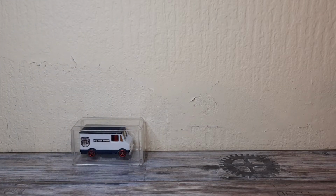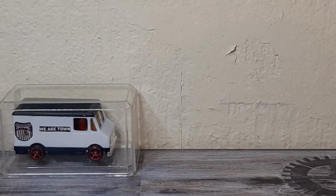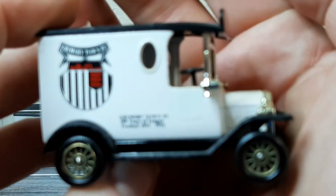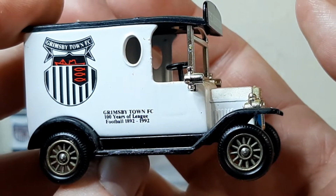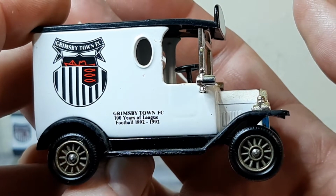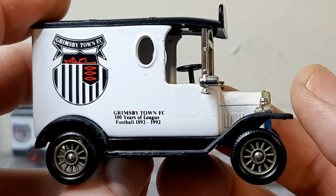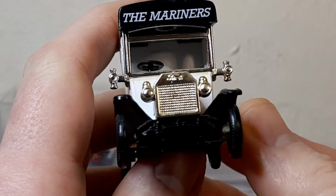Now, the reason I said this portion's for you, David, I'll tell you what, we'll expand on that a little bit. Hopefully not too much, because I've got so much to get in here. David, overseas mariner, this is actually an official Grimsby Town van. This is based on a Ford, and this was the 100-year centenary of league football, 1892 to 1992, so you can tell it's already an old vintage piece. But Grimsby Town were actually formed in 1878. So this was a commemorative centenary of full league football. There we've got the Mariners on, which is our nickname, the Mighty Mariners.